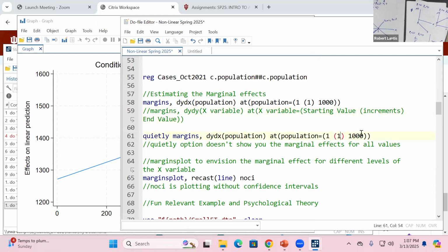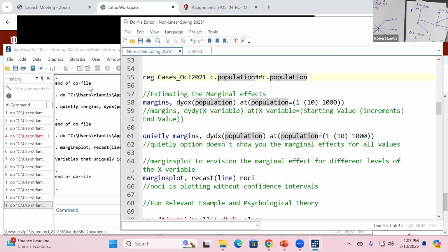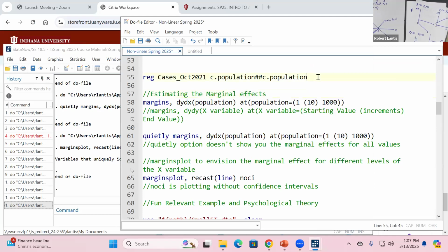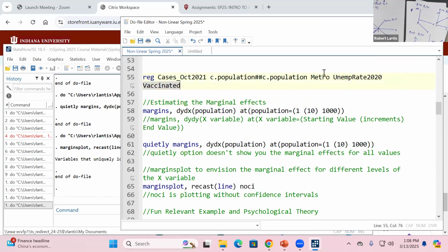So for the sake of this example, to go a little bit quicker, I'm going to change this to 10. That way it's not running through as many increments. Okay. So it's going 1, 11, et cetera, et cetera. I also just wanted to show you, you can calculate these marginal effects even if you want to include additional control variables. So I forget everything that's in here, but let's say we want to do metro, unemployment rate, and vaccinated. So these are additional control variables we want to include.